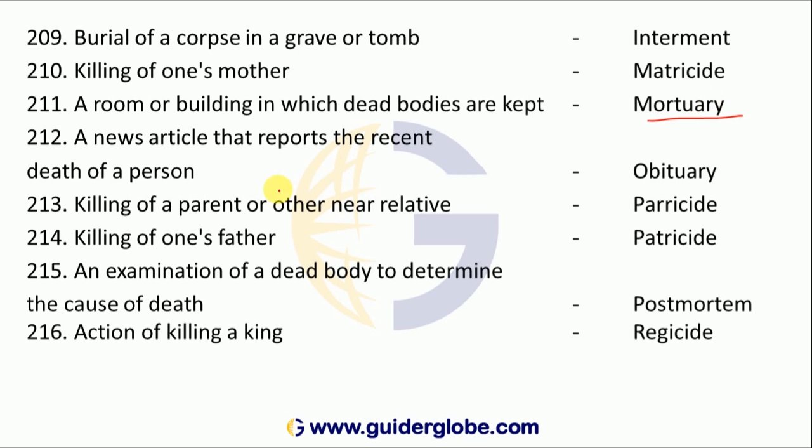A room that we are saying. A news article that reports the recent death of a person, obituary. In the Hindu and other newspapers, even the leading regional papers, you might have seen obituary. Suppose recently any person is dead, where his funeral will take place, they will mention in that obituary column. They will affix a photo, date of birth, date of death, like that they will mention. This will appear in leading newspapers. A news article that reports the recent death of a person, that is called obituary. Killing of a parent or other near relative is called parricide.